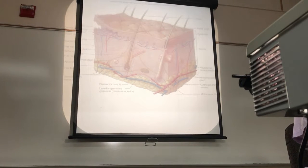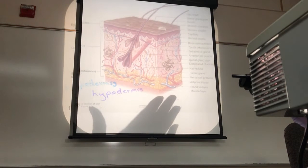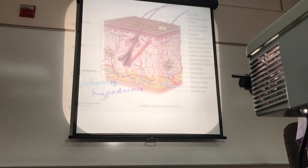This is the illustration from the Saladin textbook, the one that I recommended people buy, but not everybody did. It's a nice enough picture, it's just that this one's a little sharper and a little darker, so I'm going to go ahead and use this one, but they have the same information on them.